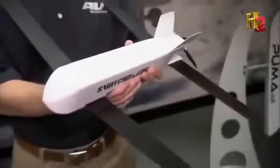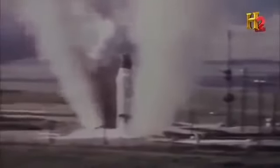While the Switchblade will deliver a small, precise payload, the goal of a nuclear bomb is to unleash as much destruction as possible. During the Cold War, the United States and the Soviet Union raced to build ever bigger bombs and missiles. Weapons capable of wiping out entire cities.